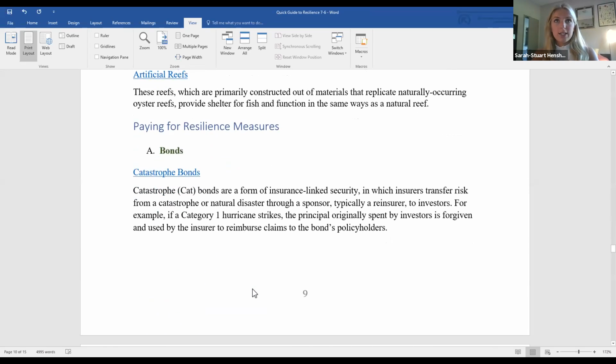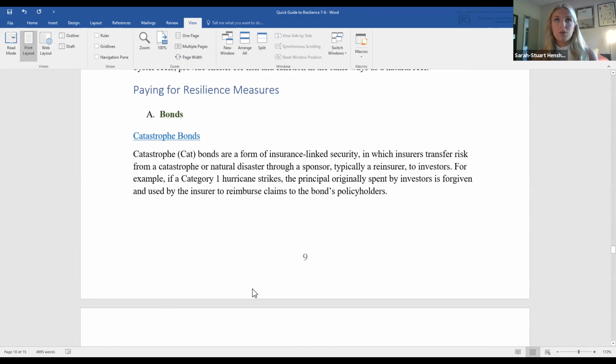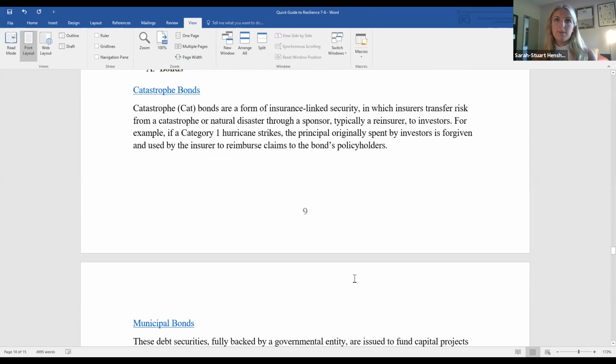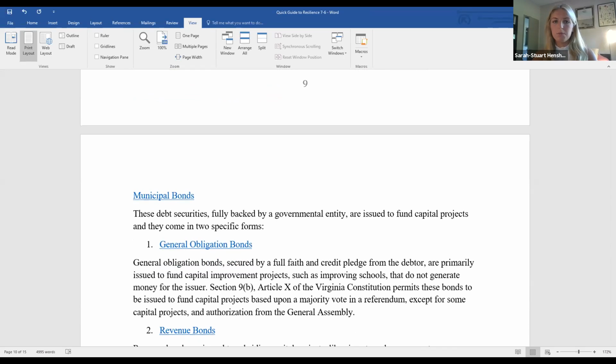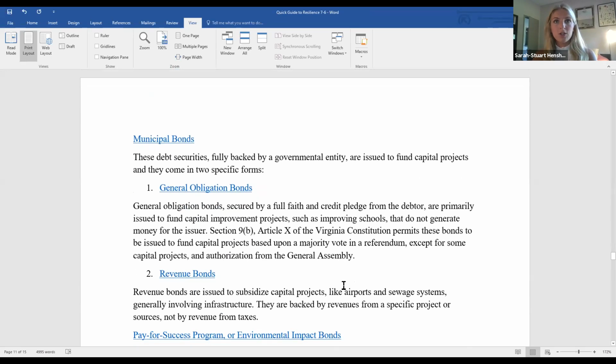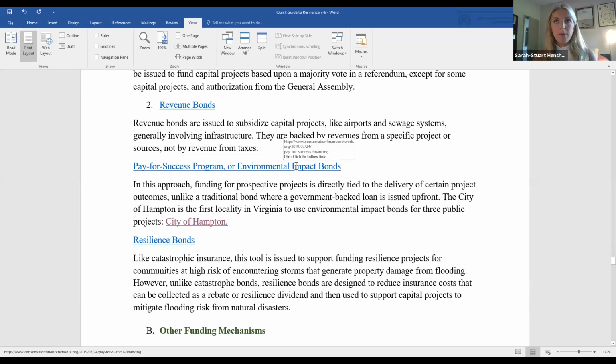And so this is our second to last category. We're getting into paying for resilience measures. So this section discusses funding strategies to pay for resilience measures, considering private, local, state, and federal sources. In this first section, we discuss main types of bonds and what they entail. So we've got catastrophe bonds, general obligation and revenue bonds as municipal bonds, then environmental impact bonds.